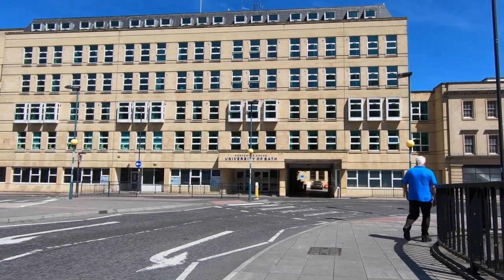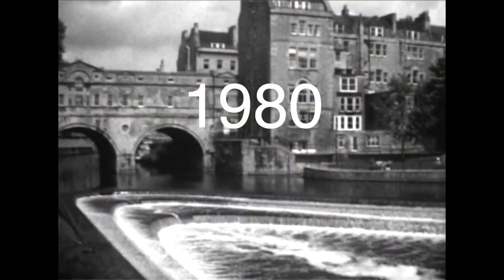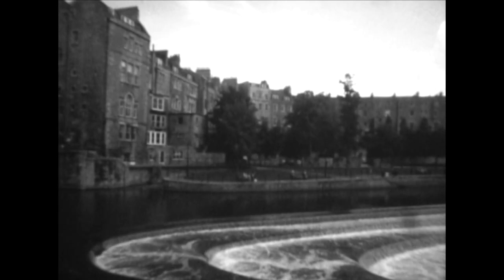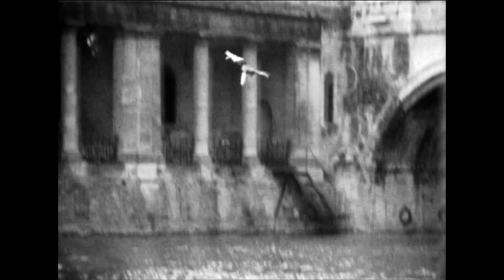So, this is what I filmed somewhat earlier, 39 years ago in fact. Along with wife and kids, we had a fab day out in Bath. And these are the river shots and Pulteney Bridge that I actually missed today. Unbelievable.